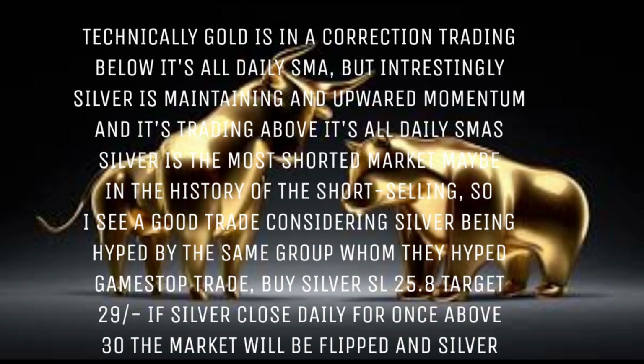Now, technically, gold is in a correction and it's trading below its all-day simple moving averages. The interesting part is that silver is maintaining an upward momentum and it's trading above its all-day simple moving averages, and this rarely happens. Something else you have to keep in mind is that silver is the most shorted market in the history of short selling. So if we consider that the same group that hyped the price of GameStop is doing this on silver, they are working on it.